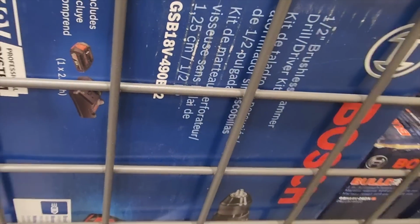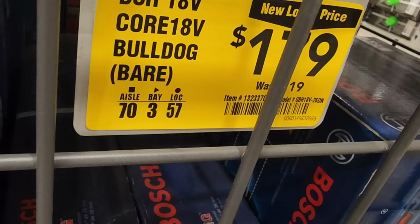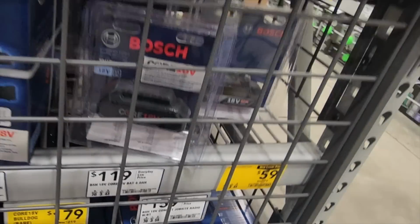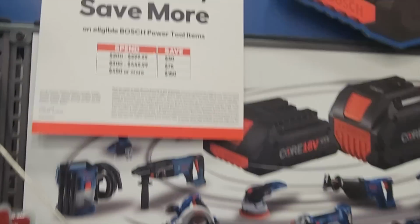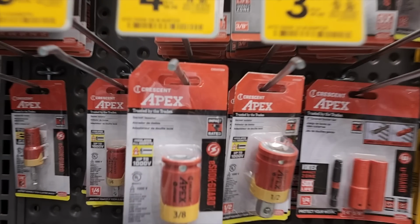All right, so $79 for this. This one's actually on clearance there, and then you got the new lower price. Was $219, down to $179. $59 down from $79. That's a 2 amp hour battery. And then this one was another glitch, guys. There's a whole bunch of glitches that went on. This one's already over though. There was a few hours. A lot of these rotary hammers at the Lowe's were really cheap. So you got the buy more, save more, spend $450, save $150, and so forth.